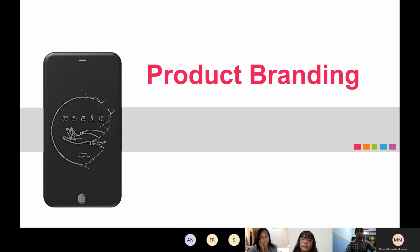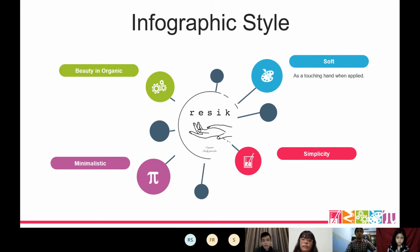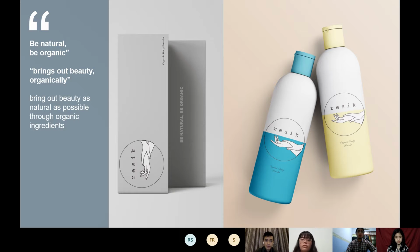So this is our product branding. Next, please. Our core value is beauty and organic itself, and how we sell our product mainly using organic ingredients. Minimalism is also our core value, and it is soft. It acts like the touch of a hand, as soft as a touch of a hand, and it is a simple product. Next, please.